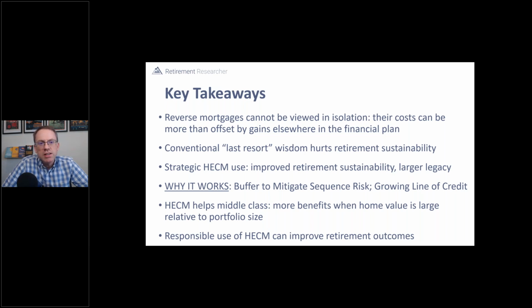Now, this is something that's more beneficial to middle class Americans when their home value is large relative to the size of their investment portfolio. And responsible use of a HECM can really improve retirement outcomes. So it's important for advisors to keep this in mind. It's not for people who run out of money. It's for responsible retirees who want to live in their home and are looking for strategies to maximize the value of their assets in retirement.